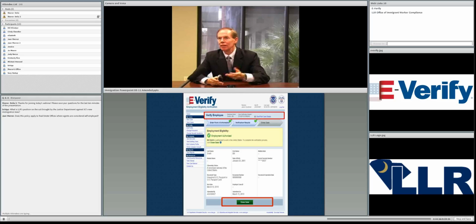But some attorneys and some employers are nervous about databases, and they go ahead and copy this screen. They print it out, and then they attach a copy to the I-9 form in case they get a federal audit, and then they start a file for state compliance and have copies of this. Strictly up to you as to how you want to proceed.